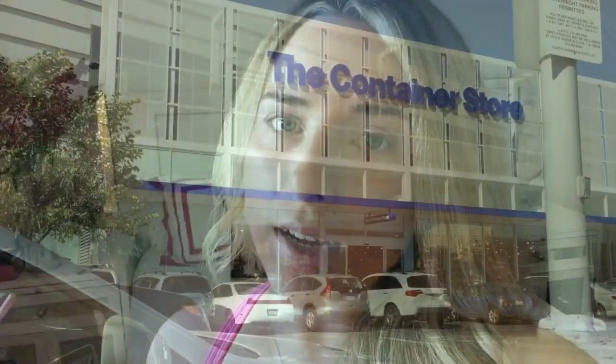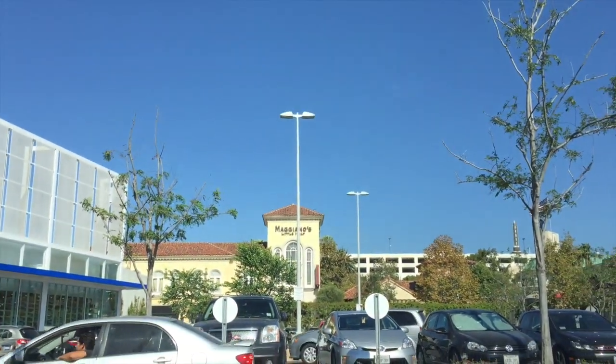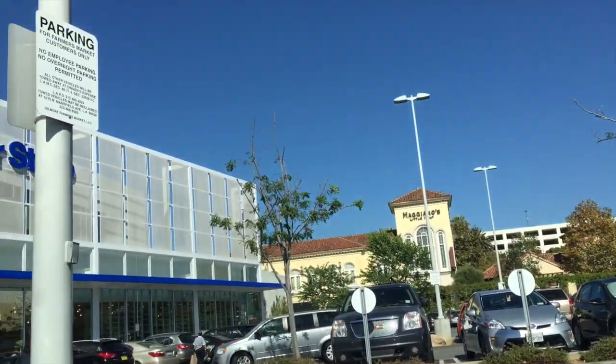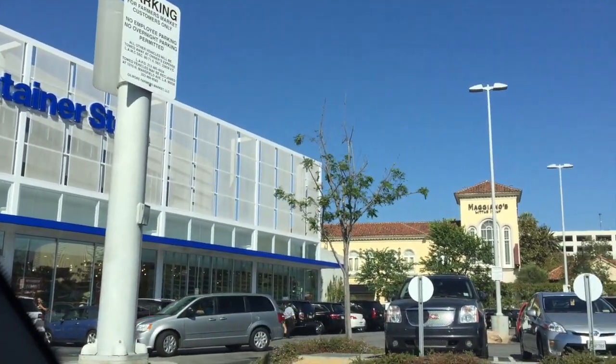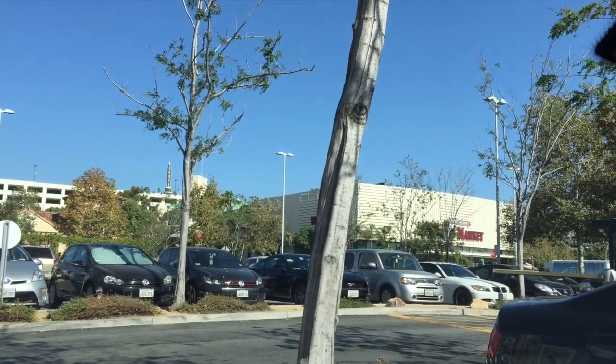So yeah, let's go to the Container Store. We are at the Container Store at the Grove, and I'm excited to see what they have to organize my life, and then hop over to Cost Plus World Market to grab my favorite syrup for coffee.